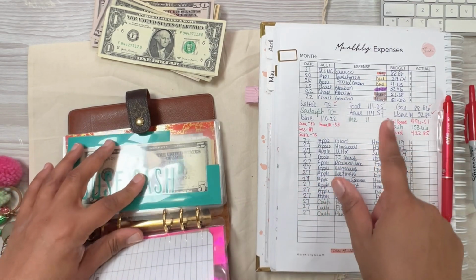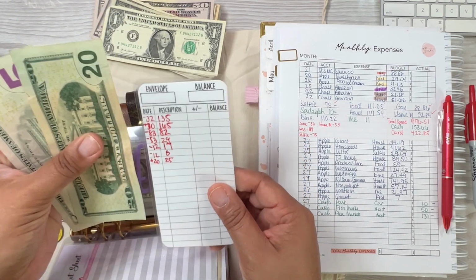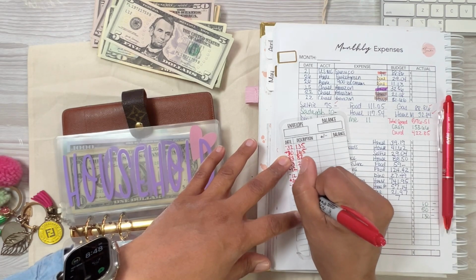Household, I need 117.50. Whoa, household only has $25. What the flip? Hold on. Minus 25, that's zero.